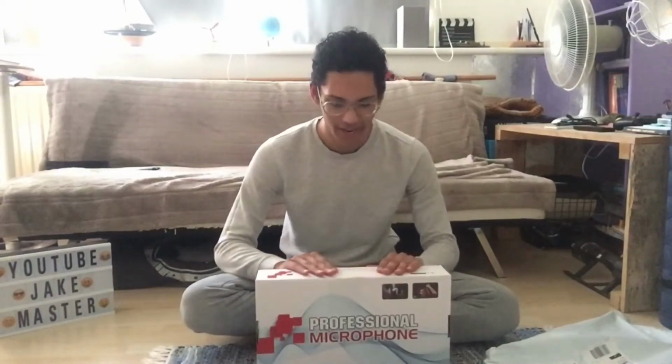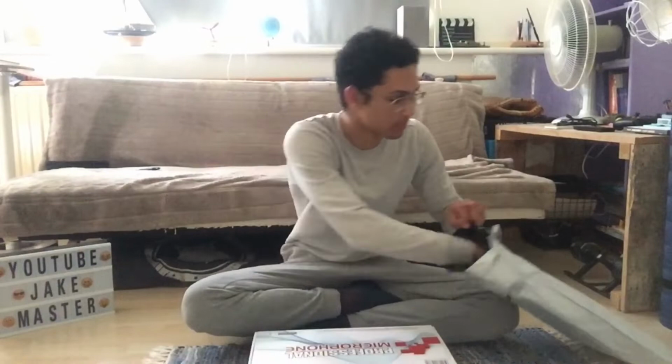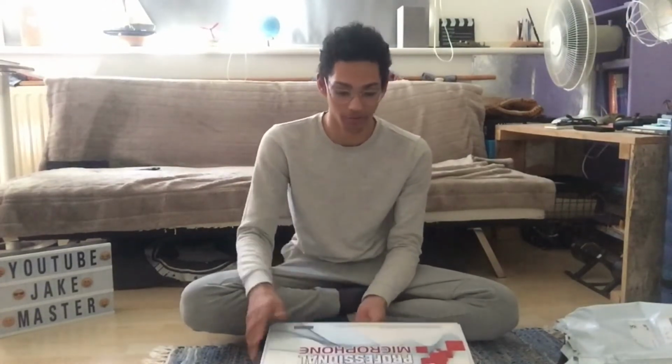Well, the box is a tiny bit damaged, but that's not too big of a deal. Anything else? No, it's just a box. So this is a professional microphone right here. This is all written in Dutch. You don't need to worry about it. What we need to worry about is the microphone and the arm.